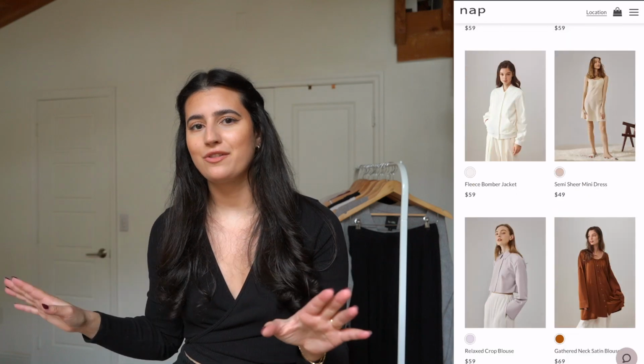Okay, let me show you the first piece. I can't wear coats because it's just too hot here year round. We don't really experience a winter season. But I like to keep 2 or 3 classic, neutral, oversized, chunky coats in my collection that are very timeless for whenever I travel to a colder place.